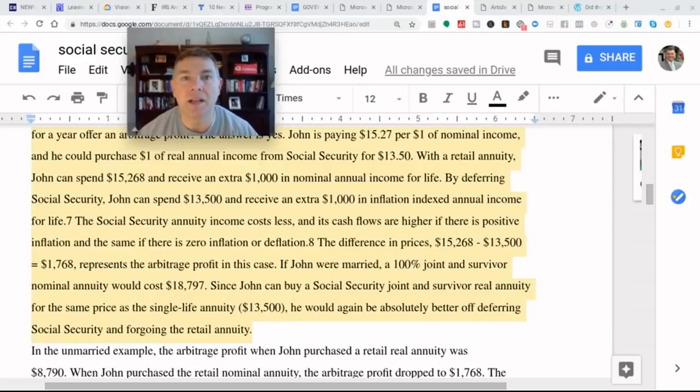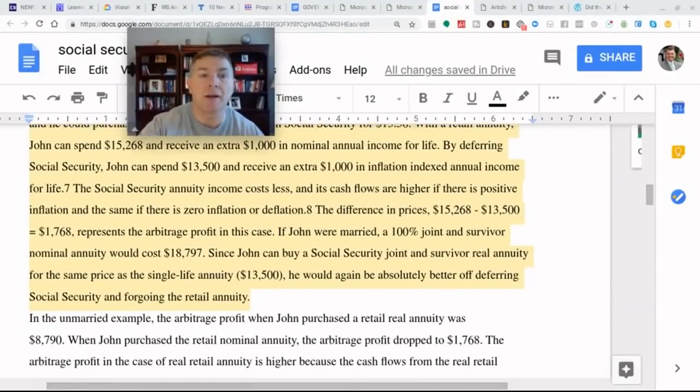So at the end of the day, the idea of no inflation is silly. Because of that, it works every single time. That's the arbitrage. Every single time you do this strategy, you'll be better off for it. The difference in price, $15,268 for the non-inflation-indexed annuity versus $13,500, represents the arbitrage profit in this case, which is $1,768.